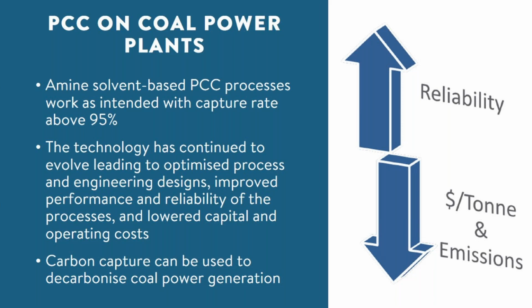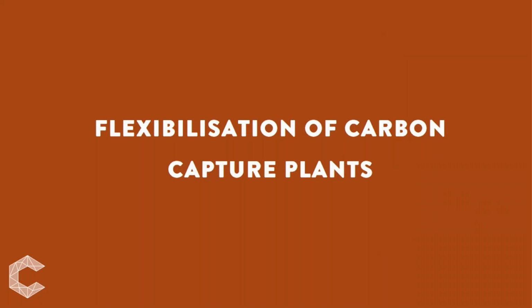The technology has continued to evolve, and the performance and the reliability of the PCC systems can be further improved and the cost reduced with technology advances and optimized operation and maintenance procedures by learning from these demonstration projects. It is clear that amine-based CO2 capture technology works on coal power generation units at commercial scale and can achieve CO2 capture efficiency of above 95%. Therefore, CCUS can be used to decarbonize coal power generation.